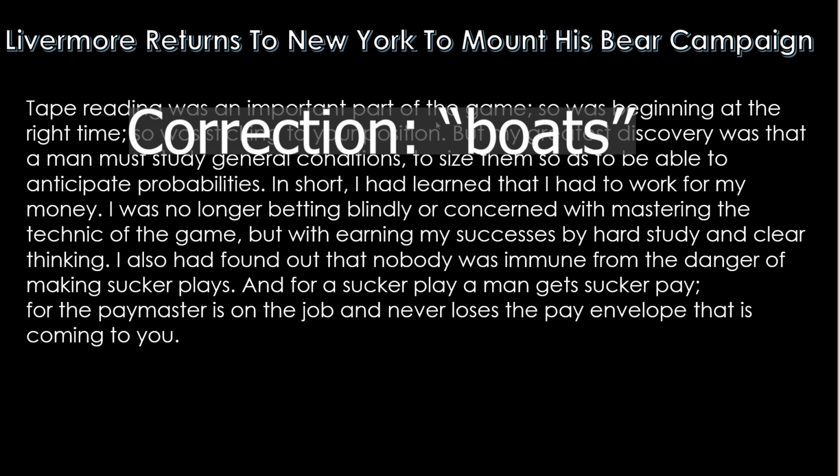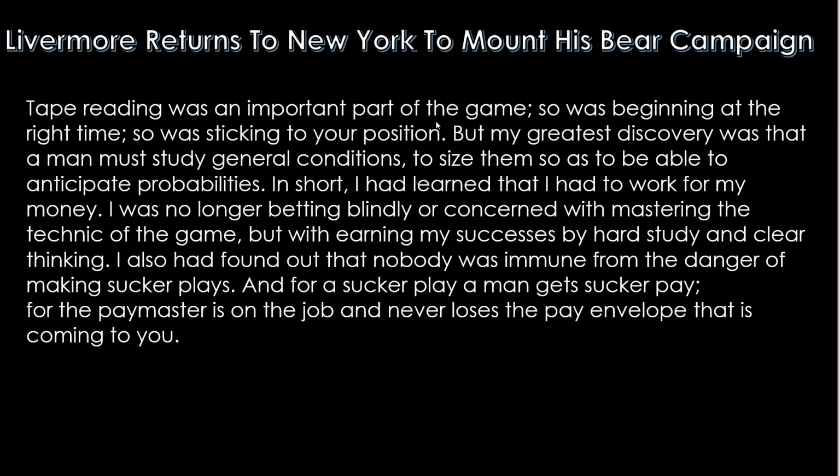Those adages come to mind. To size them so as to be able to anticipate probabilities. In short, I had learned that I had to work for my money. I was no longer betting blindly or concerned with mastering the technique of the game, but with earning my successes by hard study and clear thinking.